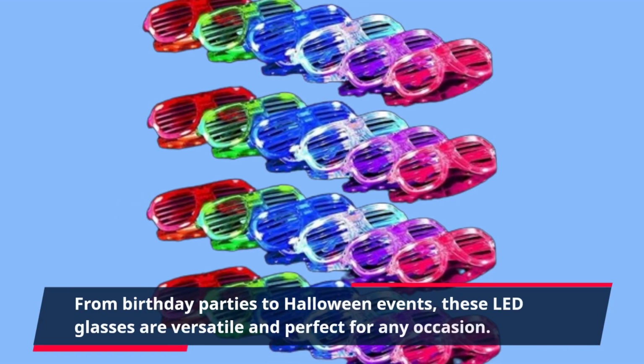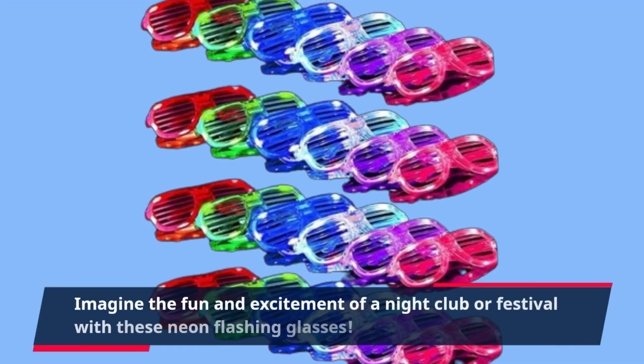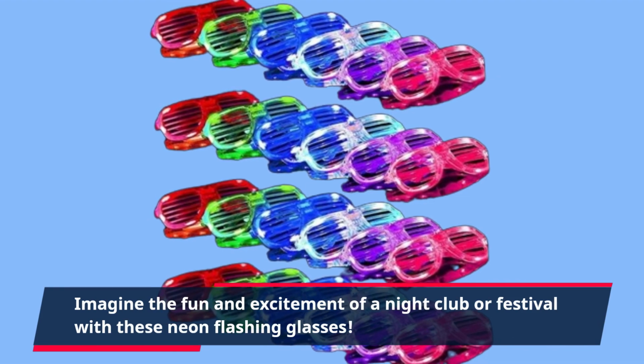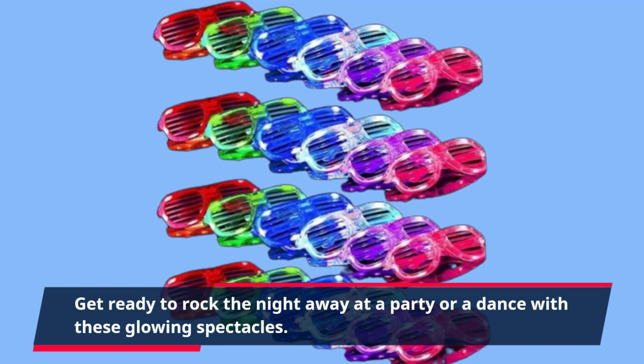From birthday parties to Halloween events, these LED glasses are versatile and perfect for any occasion. Imagine the fun and excitement of a nightclub or festival with these neon flashing glasses. Get ready to rock the night away at a party or a dance with these glowing spectacles.